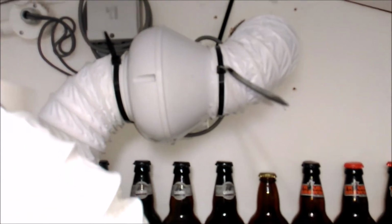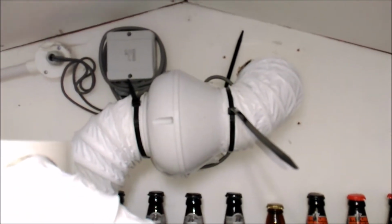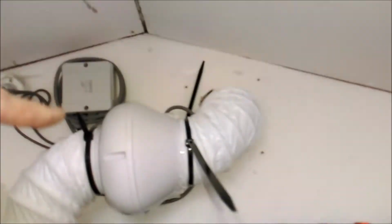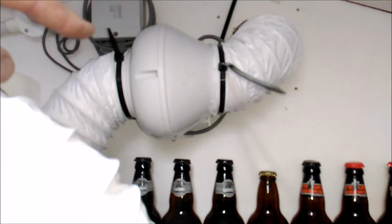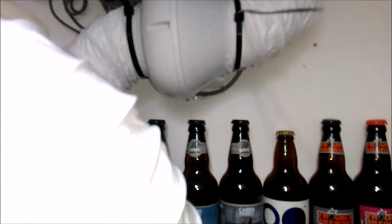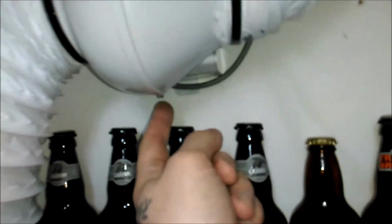Right. As you can see, the fan has now changed position from the middle of the ceiling to the back wall. Yeah, back wall. So it's now going straight out the vent, so I can shut the door. I just have to watch for this here. Look.